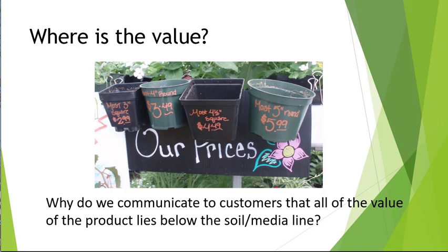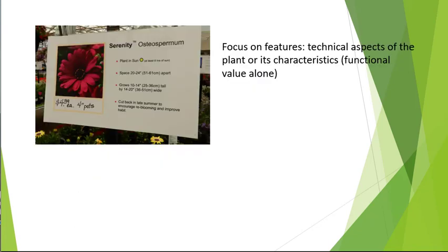So I mentioned a couple of minutes ago pricing products by container size. When we do this, what we're communicating to our customers is that all of the value lies in that root ball below the rim of the container. We take away all of the perceived value that is happening up here above the rim of the container. Now, I understand why we do that. It makes life much easier for our very difficult to find and keep labor. But we take away almost all of the elements of perceived value when we sell containers that way.